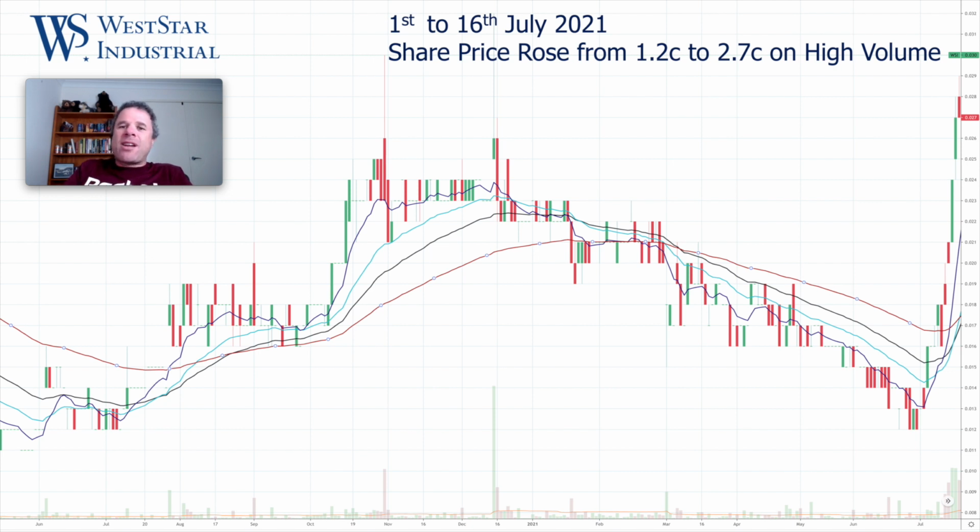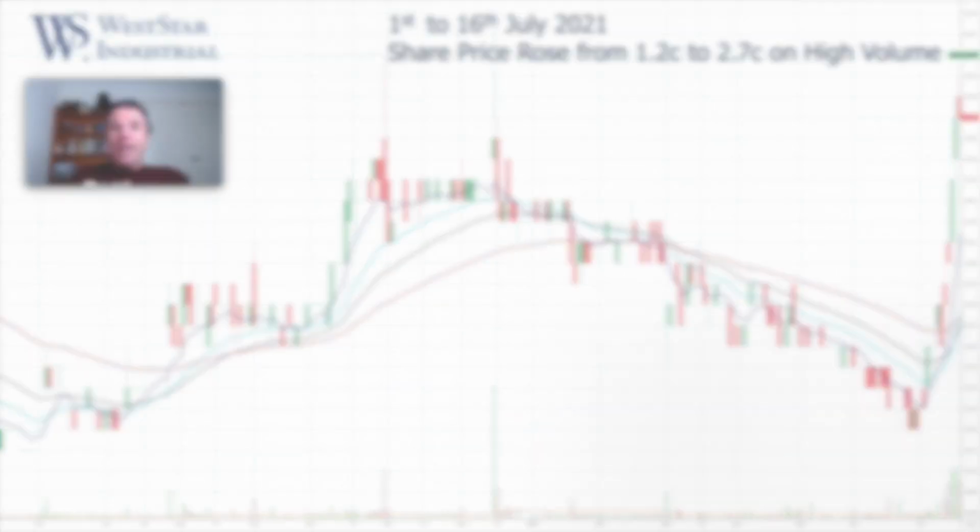So the worst case scenario is there was some insider trading. So someone saw the numbers for the June quarter Appendix 4C, and they thought with the share price being so low, this was their opportunity. And that sort of insider trading is illegal. Or maybe someone just suspected that the Appendix 4C for the June quarter was going to be stellar, and it was stellar. So let's have a look at the Appendix 4C to see if it was stellar, which I've already sort of given that away.